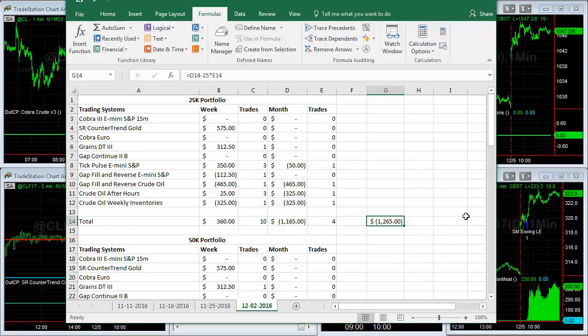So this number is with slippage and commission on the month, and this monthly number only includes the 1st and 2nd of December, while the weekly number includes all of last week, which included November and December. So we have one of those weeks where the month starts over in the middle of the week, and that's why the results are what they are. Up on the week, down on the first 2 days of the month, and here it is with slippage and commission. That's the 25K portfolio.